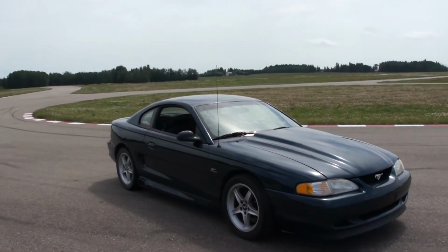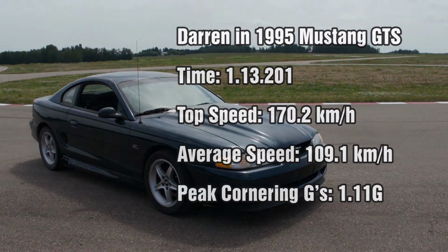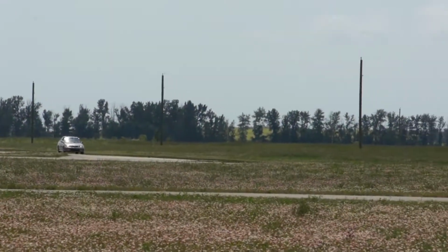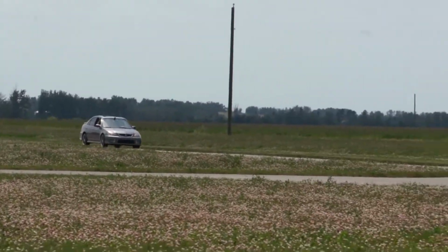This was the first time the GTS had been on a road course in over 10 years, and I couldn't have been happier with the results. A 1:13 lap time and a peak cornering Gs of 1.11. Once the GTS was clear of the track, Matt was eager to shake down the Acura for its first timed run.